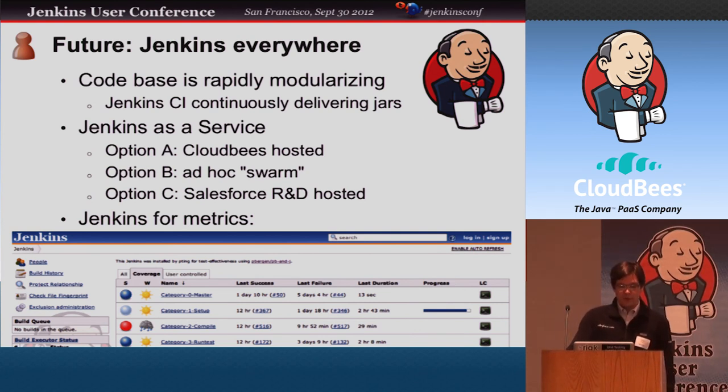Something else that we've been exploring was what I like to call Jenkins as a service, meaning in some cases it's sort of silly to put Jenkins on a box under your desk, because IT can say your lease is up and take your box away from you, or a person leaves the company, and that history and those results disappear.